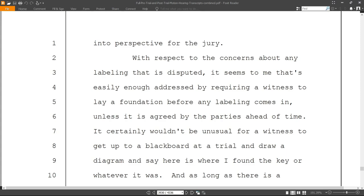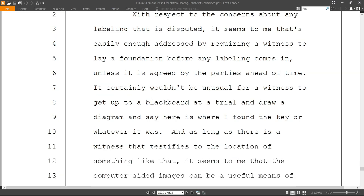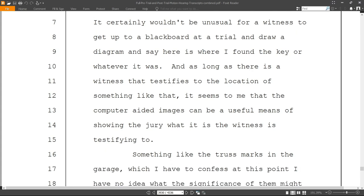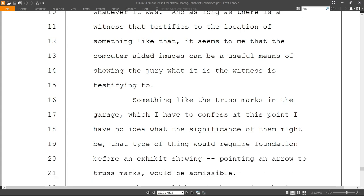With respect to the concerns about any labeling that is disputed, it seems to me that's easily enough addressed by requiring a witness to lay foundation before any labeling comes in, unless it is agreed by the parties ahead of time. It certainly wouldn't be unusual for a witness to get up to a blackboard at a trial and draw a diagram and say, here is where I found a key or whatever it was. As long as there is a witness that testifies to the location of something like that, it seems to me that the computer-aided images can be a useful means of showing the jury what it is the witness is testifying to.